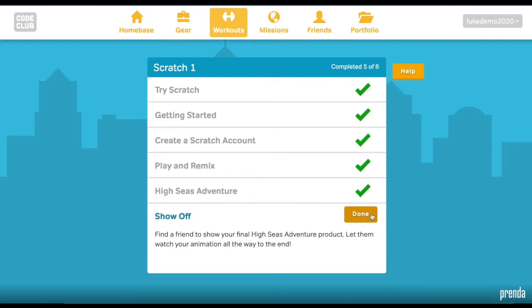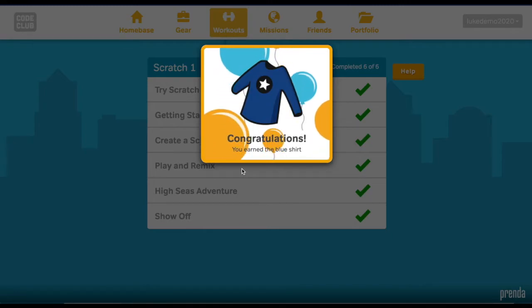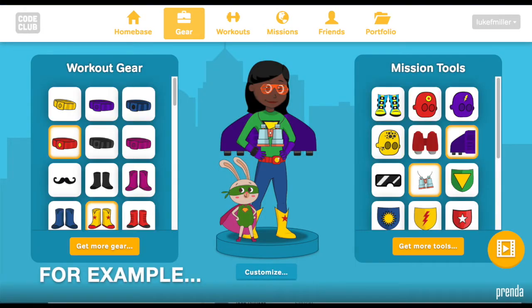When a coder finishes the last task of a workout, they'll click the final done button, at which point they're awarded a piece of clothing. In this case, it's a blue shirt. Takes them back to the gear page, and they can add that shirt to their avatar. Over time, they'll have dozens and dozens of items here that they can choose to customize their character with.